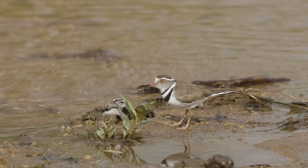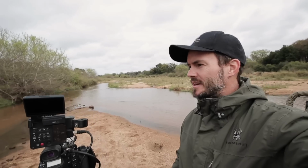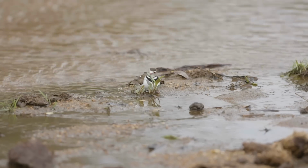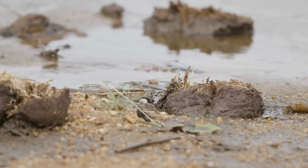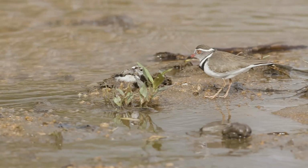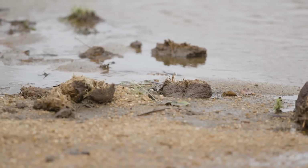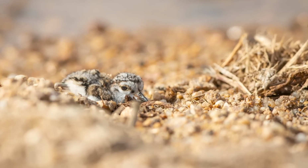Well, the longer you work in the bush, the harder it is to see something for the first time. But this morning's pretty special. We've got a triple-banded plover, which is a very small bird, only about 16 centimeters tall, and its chicks. This is the first time I've ever seen chicks of this species, and they are tiny little things. So we're in the Sand River, and it's just a little sandy island here. The camouflage is amazing. One's hiding behind some elephant dung, and it just blends right into the stony sand that forms the riverbed.